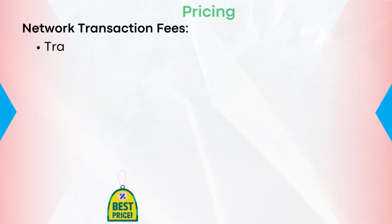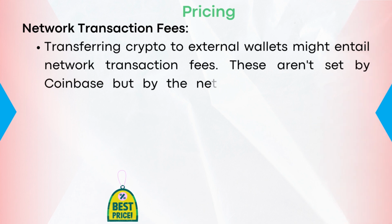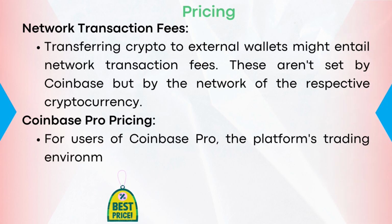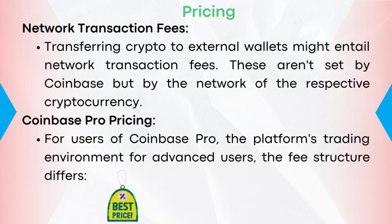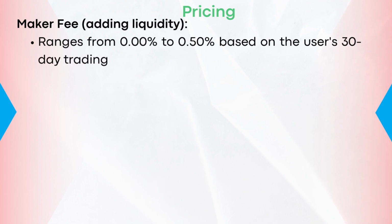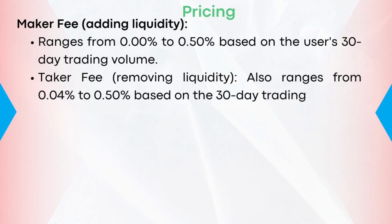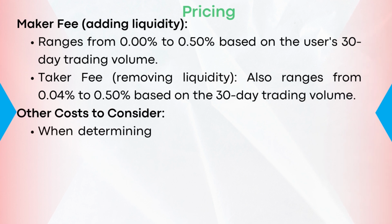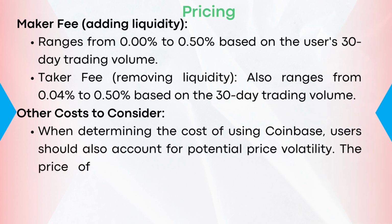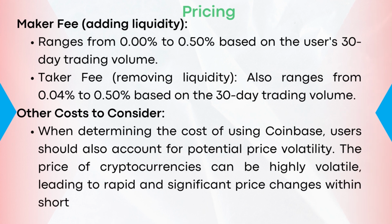Network transaction fees. Transferring crypto to external wallets might entail network transaction fees. These aren't set by Coinbase, but by the network of the respective cryptocurrency. Coinbase Pro pricing. For users of Coinbase Pro, the platform's trading environment for advanced users, the fee structure differs. Maker fee, adding liquidity, ranges from 0% to 0.5% based on the user's 30-day trading volume. Taker fee, removing liquidity, also ranges from 0.04% to 0.5% based on the 30-day trading volume. Other costs to consider. When determining the cost of using Coinbase, users should also account for potential price volatility. The price of cryptocurrencies can be highly volatile, leading to rapid and significant price changes within short timeframes.